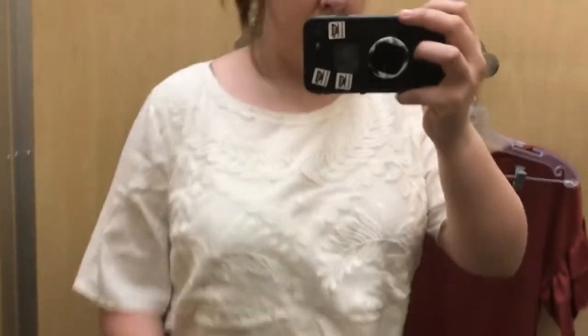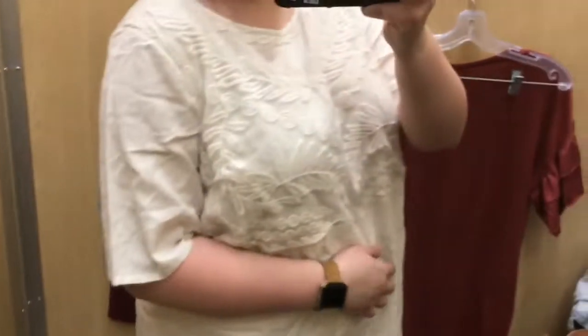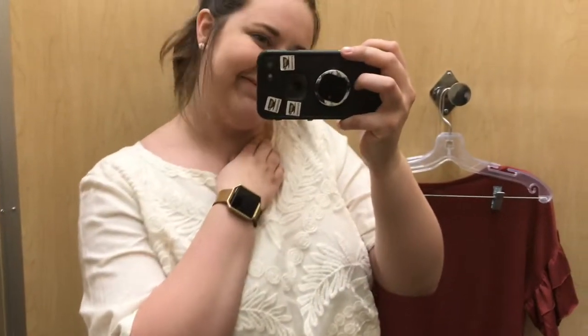I thought this dress was so cute on the rack, but it did not work for me. It was too big and it just did not give me any kind of waist. It was super unflattering, so I passed on this one as well.